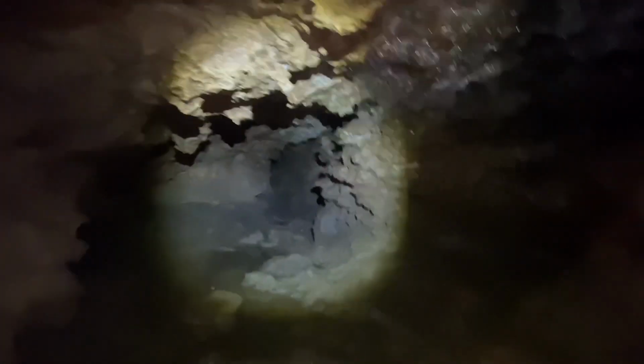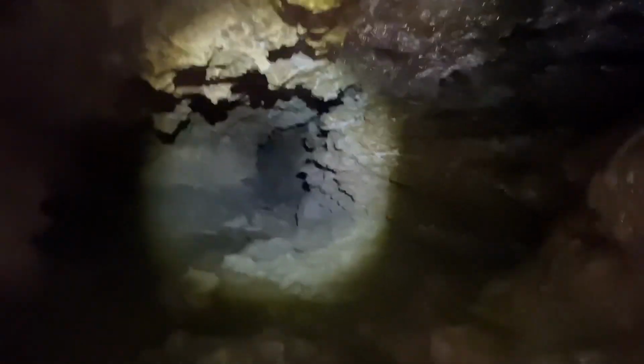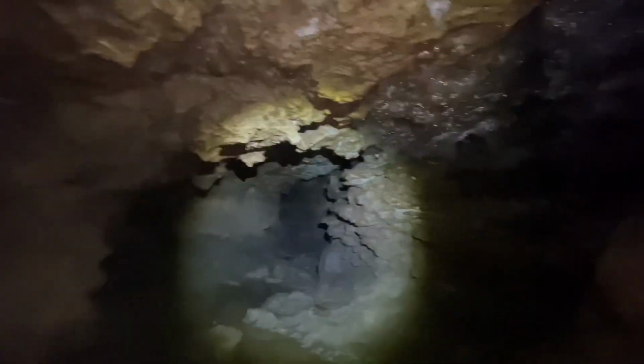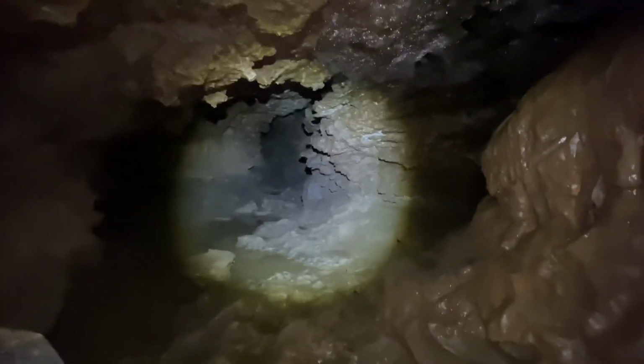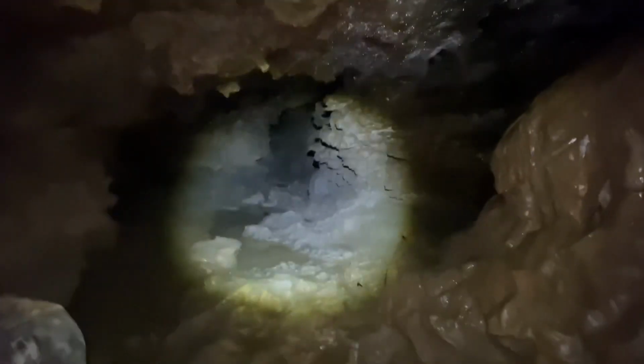Up here and on. It goes on for a while. I'm gonna burn up all my energy crawling this thing, especially as wet as it is. But it gets appreciation. Let's see how far it goes. And turn around.